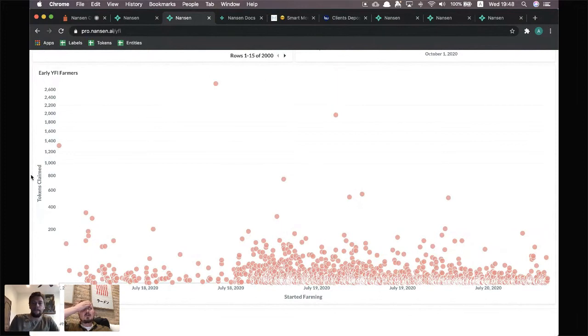I guess it might be relative to which project we're talking about. Basically everyone who farmed YFI was early in the context of YFI. Of course, the very earliest people got most of the yields relative to how much they locked up. But the first 24 hours, for example, is early enough. Or in some cases, something is so incredibly anticipated that you only care about who was in the first 1 or 2 hours.